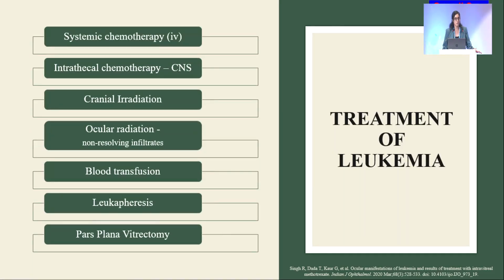Coming to the treatment part, systemically, the patient has to be started on chemotherapy. Intrathecal chemotherapy can be indicated if CNS infiltration is seen. Cranial irradiation may be required. Ocular radiation, however, we have to keep in mind, can cause posterior subcapsular cataract. Blood transfusion, if the hemoglobin is low, and leukapheresis if the count is very high. If the hemorrhages are not resolving, especially at the macular region, pars plana vitrectomy can also be done. If serous RD is there, then also pars plana vitrectomy may be indicated.